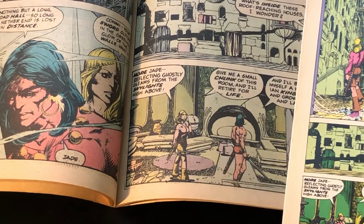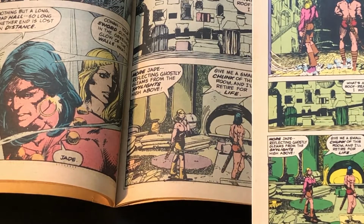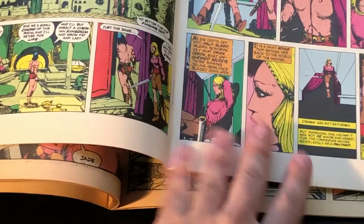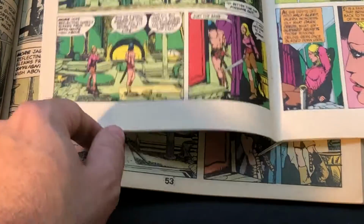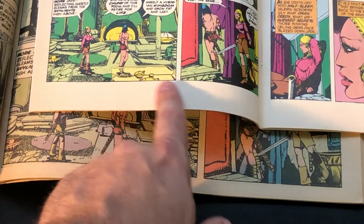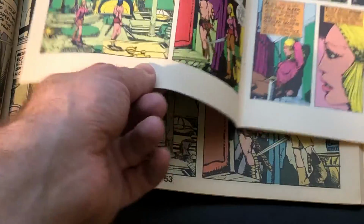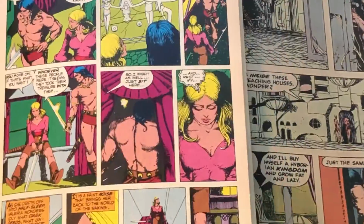I thought there was more to it, and I was right. And it's in this version. In this version, we get the whole panel. And then this one is also cut off. I mean, it's just the bottom of the panel, but still, you don't cut off Barry Windsor Smith's art. But yeah, isn't that wild? Because all the stuff that's on that table that makes it look like a table is missing. What an odd turn of events, man. I didn't realize that.